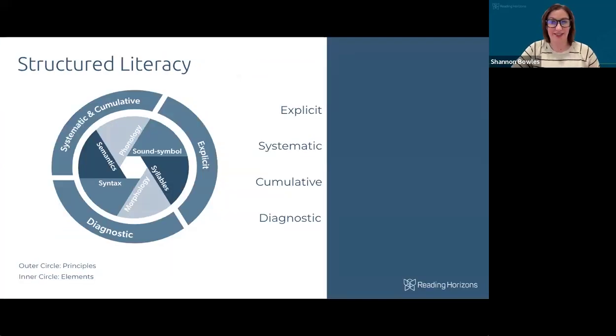So, how do we teach skills in a way that's going to be equitable for all students to access and learn across the tiers and throughout grade levels? Structured literacy is that answer. Structured literacy is an umbrella term coined by the International Dyslexia Association, and it applies to any programs or approaches that teach these inner researched elements and utilize these outer teaching principles that you see on the outside of this circle.